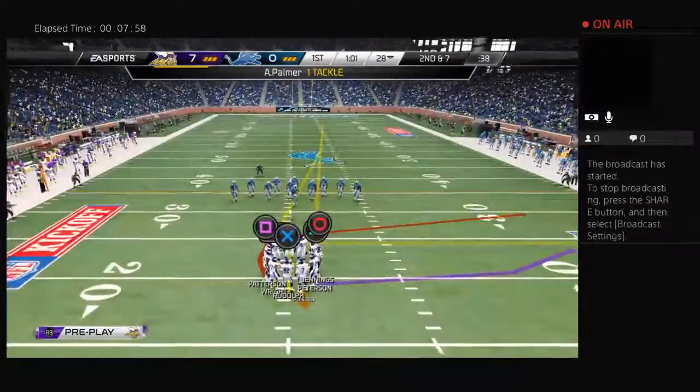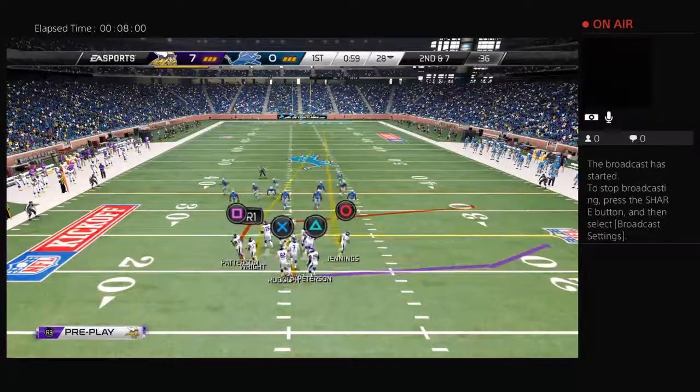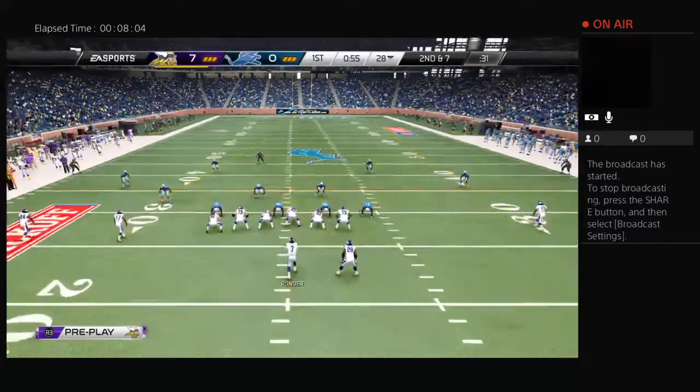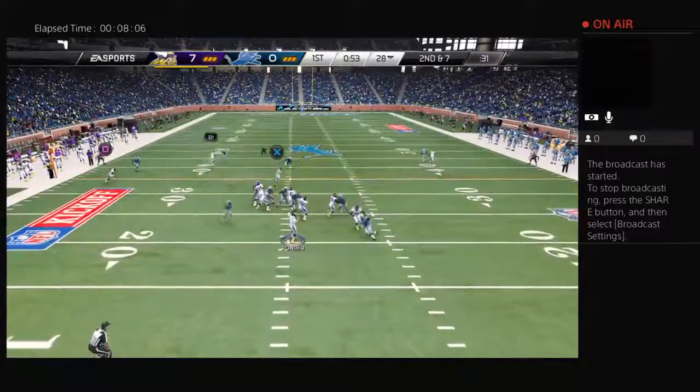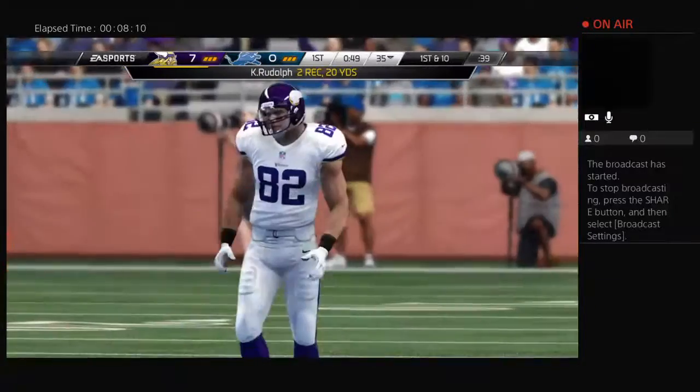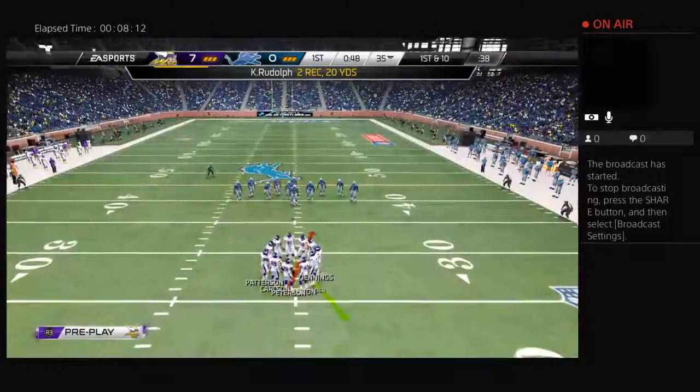And this defense, they are tough. When you run that football, they got some men up front. And that time they stopped that run just for a short gain. Ponder's got it in the gun. With 2 hands, he has it. The tackle's going to be made, but he's beyond the first down marker.